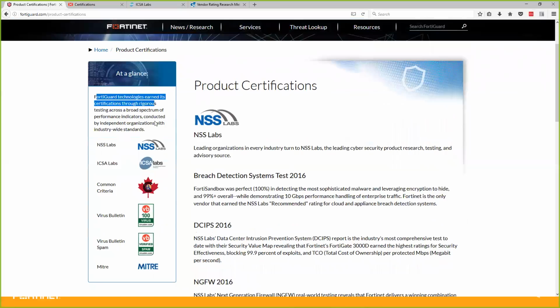how vendors' products are received, where we're submitting our software and our hardware to them, and they're trying to hack through it. Many of these have had us certified for years and years, and I think that says a lot about Fortinet. Not only that we're highly ranked today, but that we've been consistent and highly ranked for many years. I think that's really important.